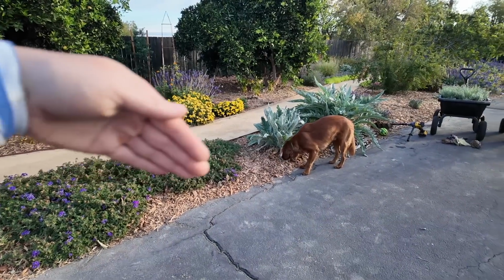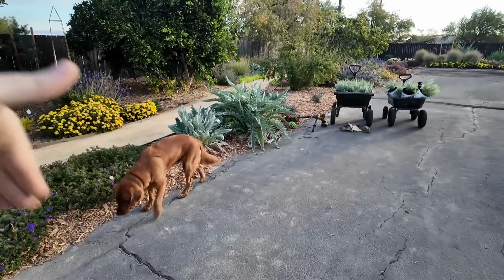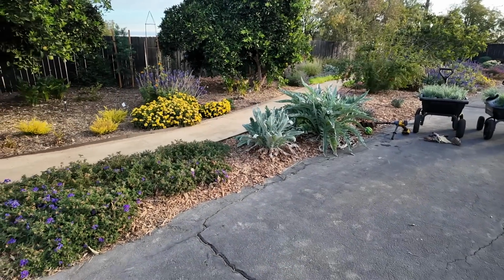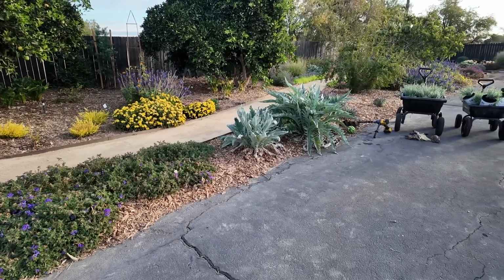So I'll have the lavender river. Hopefully, once I lay them out, I can see how long I can make the river. Hopefully I can make it all the way over here to my pomegranate tree and make it quite the statement here. So we'll see once I get everything out.